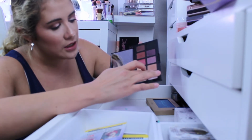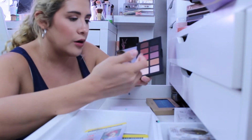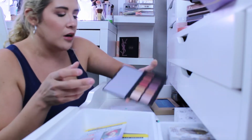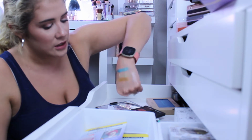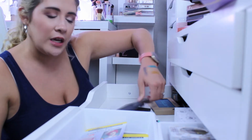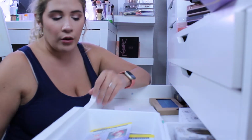Now, some of these other shades actually swatch really beautifully. So if I go into this one a little bit harder, you can actually see that on my finger, and then swatch that for you guys right here. So it is a very beautiful shade itself. I think some of these shades are great and some of them aren't, but I'm not gonna just pass this on to a family member or a friend.